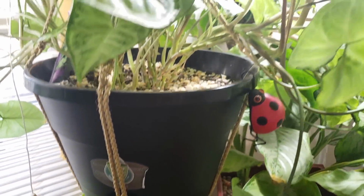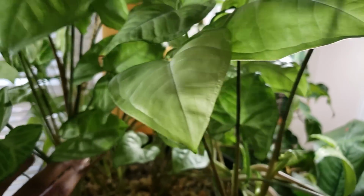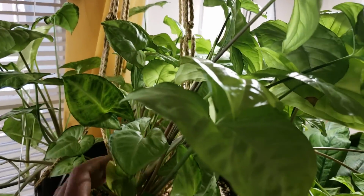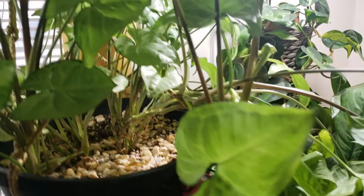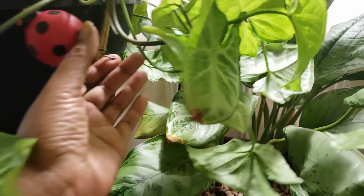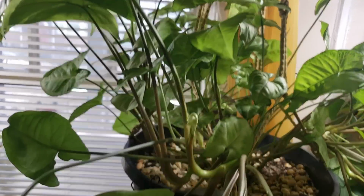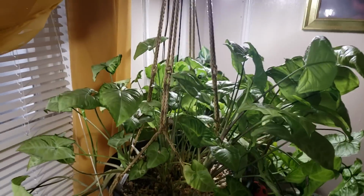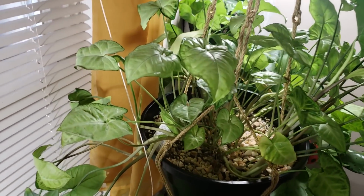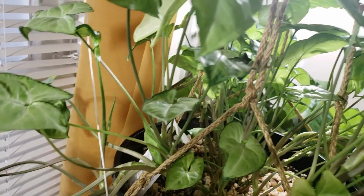Okay, up here is another arrowhead plant, Nephthytis or Syngonium. You can't pronounce that. Syngonium plant. This is the regular green version. The other one that you saw was the pink version. And there is so much growth on this plant. It is amazing. So much growth. If you saw a prior video, then you would see that this plant has come a long way. Tons of new growth.